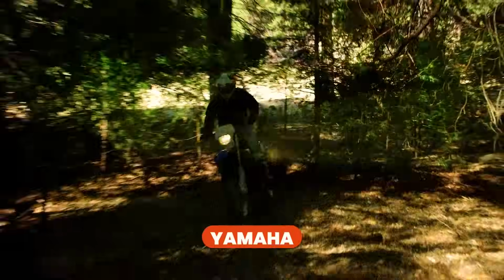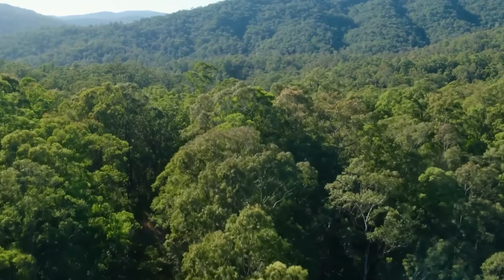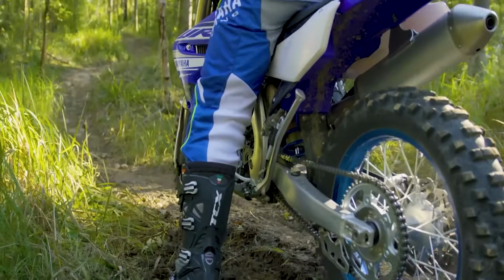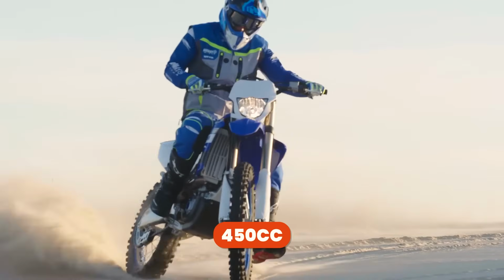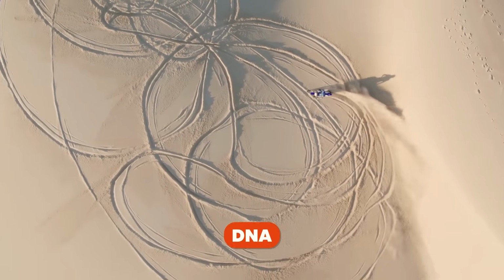Next up, a Yamaha built for Dakar-level endurance. Number 11. The Yamaha WR450F. If you've ever dreamed of competing in the Dakar Rally, the Yamaha WR450F is the closest you'll get to that experience without spending a fortune. This 450cc liquid-cooled single-cylinder beast is essentially a race-ready dirt bike with rally DNA.